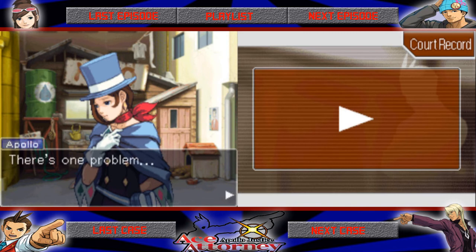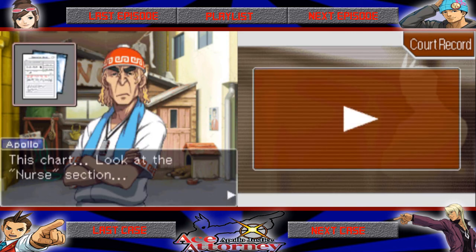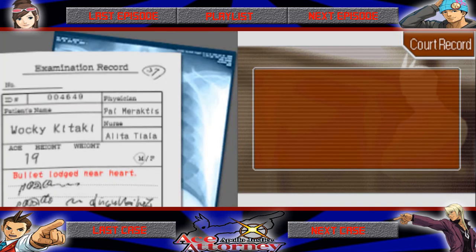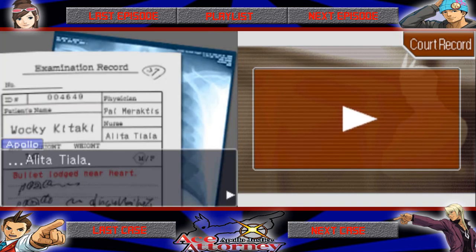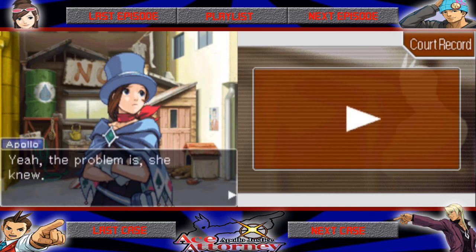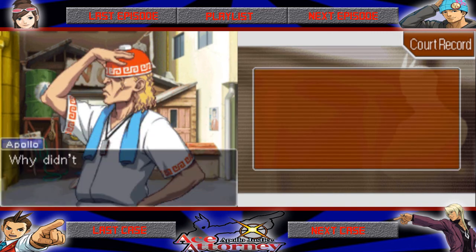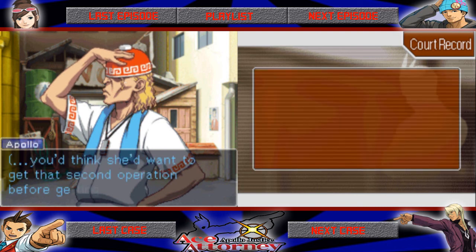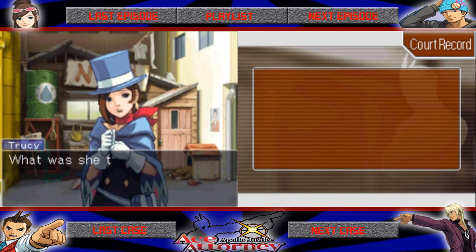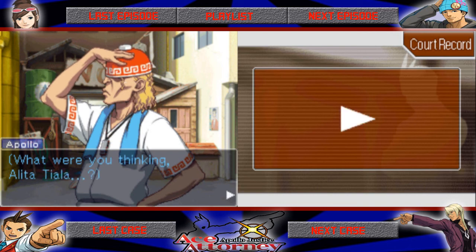No. There's one problem. Apollo? This chart. Look at the nurse section. Hey, look at that. We got a chance to look at her actual name. Alita Taylor. That's right. This operation was how they met. Yeah, the problem is she knew. She knew about Walkie's condition. Guaranteed. Why didn't she ever tell him? It doesn't make sense. If she knew her patient was in serious danger, you'd think she'd want to get that second operation before getting engaged. What was she thinking, Apollo? What were you thinking, Alita Taylor?